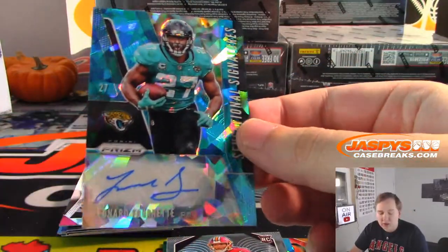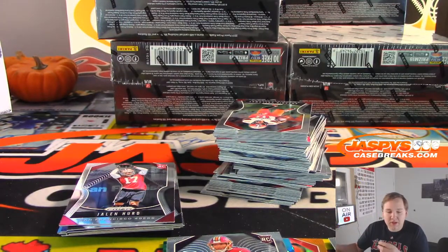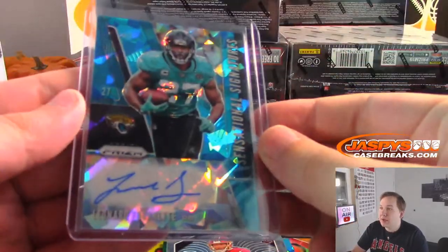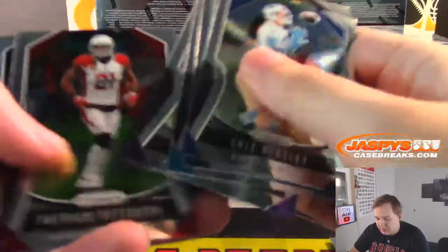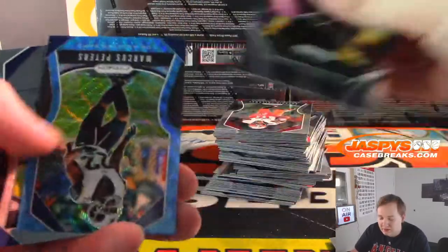So a couple of vet autographs so far. I like that they included a lot more vets this year. Jaguars, that is 10 of 20, Leonard Fournette, Sensational Signatures. Having a kind of a bounce back year. I think he's like second or third in rushing. I'm not sure on the efficiency, but a lot of yards, that's good.